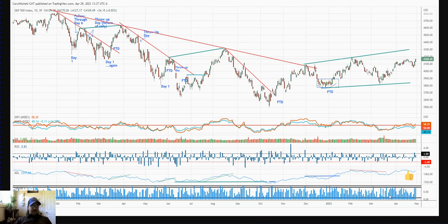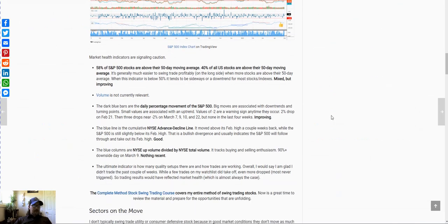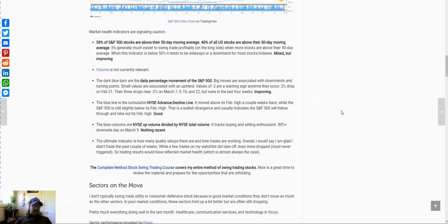This one is up volume versus total volume. It hasn't given us any information recently. So that's the breakdown of what I've written down here.